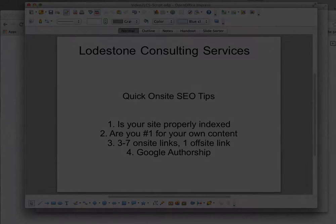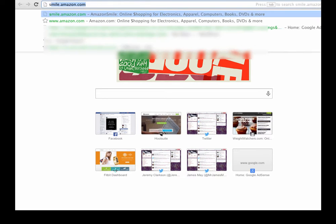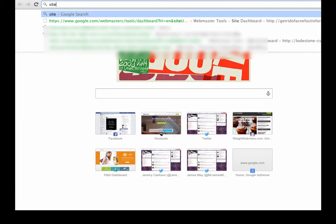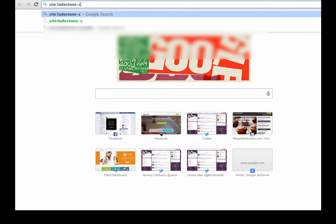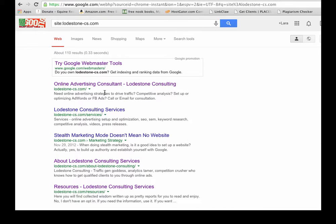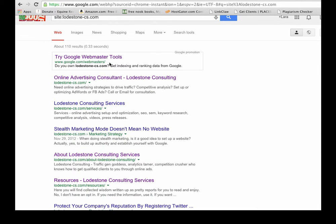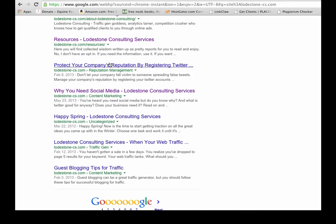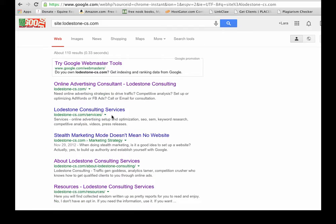Alright, so let's go off to Google. The way to find out how Google sees your site is basically type in site colon and then your domain name and make sure that all of your files are showing up, the important ones. Also, make sure that you like the way the search engine result page text is, as that may be something you want to update at a later time.